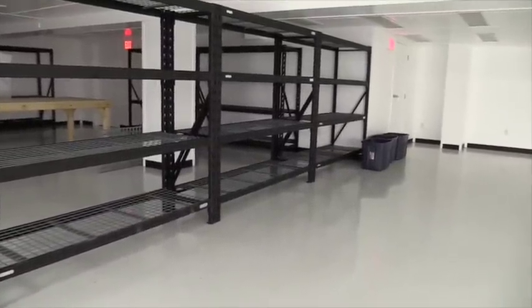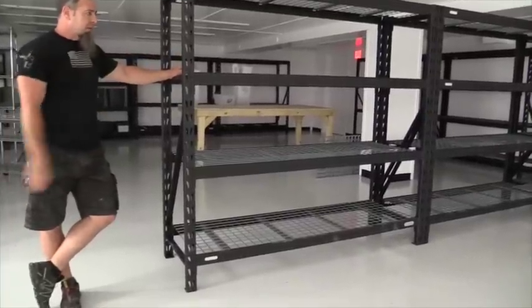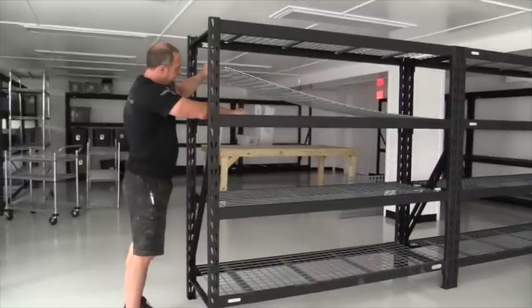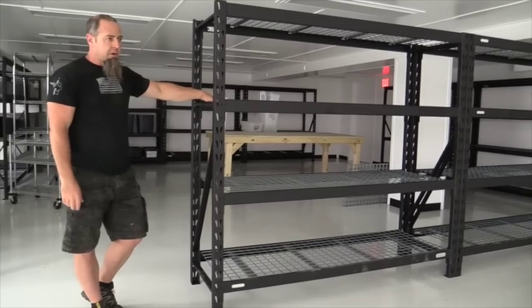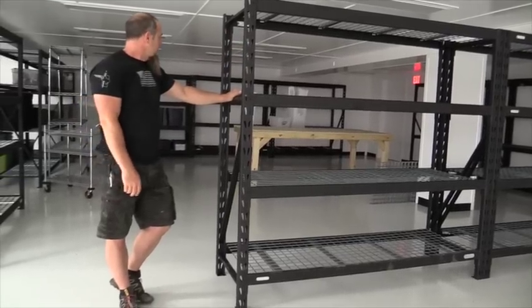Sam's Club has something similar, but the Sam's Club ones aren't black, they're silver, and I just wanted them all to match. But more importantly, under these shelves are these cross braces. And the ones from Sam's Club don't have that. So all your weight is just buried on this wire grid, whereas these all have cross braces. So that's what we're going to use.